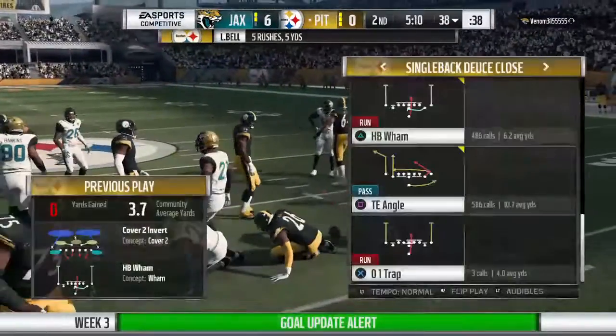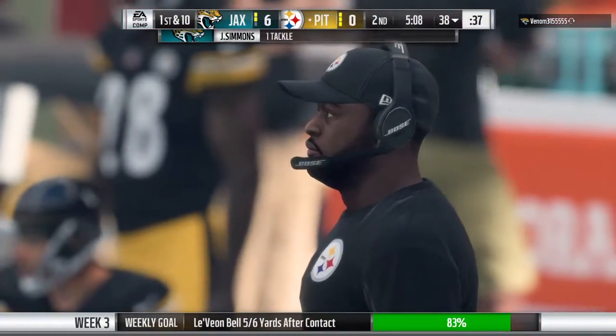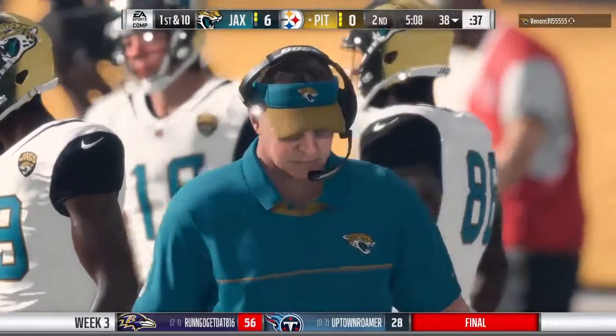This is where you need to rely on your offensive line, and you tell the person carrying the football, no dilly-dallying around, no trying to hit the home run. Just hit the hole hard and get in there for a first down.